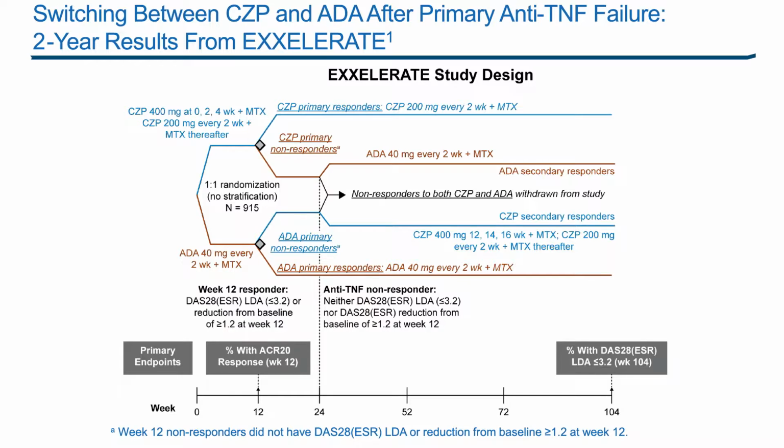This is presented by Dr. Fleischmann, switching between certolizumab pegol and adalimumab after primary anti-TNF failure. This was a very bold study. It really asked the question, after we apply our treat-to-target guideline in patients with RA, and we have required a TNF inhibitor and they failed a TNF inhibitor, is there any difference between switching to one of two different TNF inhibitors, certolizumab versus adalimumab?